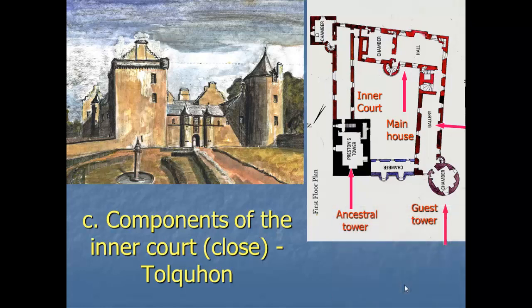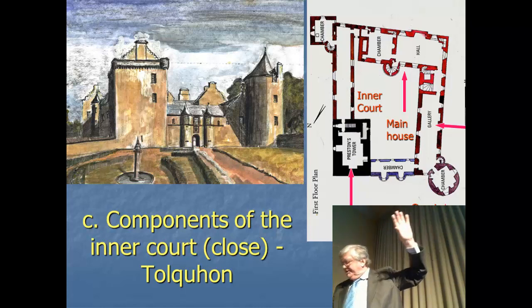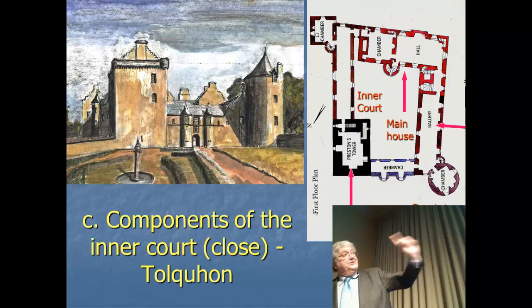So if you look at how these all come together in a place like Typology, you've got here a reconstruction of Tawan. This is the inner court. You can see the main houses lying towards the back. You can see the galleries. You can see the guest tower, the bottom right, the circular one, the ancestral tower, and what's upside down called chamber is in fact the fore entry, or usually called that.